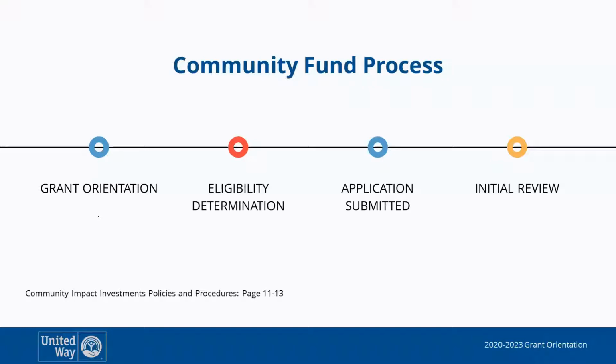Then once you are cleared for eligibility, you are then granted access for the application. Those applications are due December 30th. However, once again, you don't have to wait. You actually have the application available to you already. You can start crafting those narrative responses as we speak.